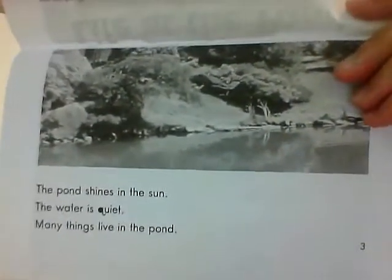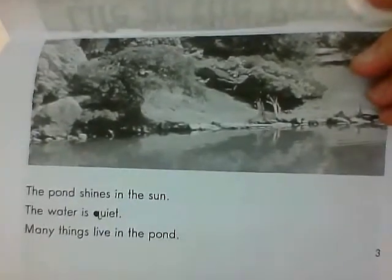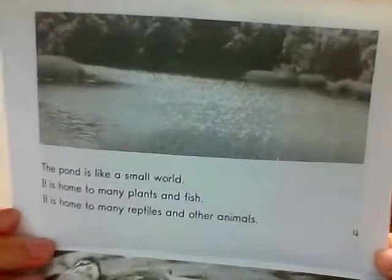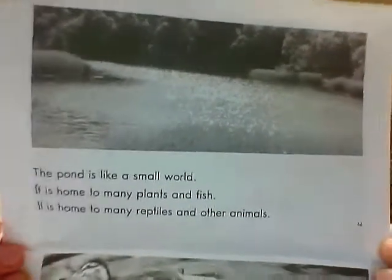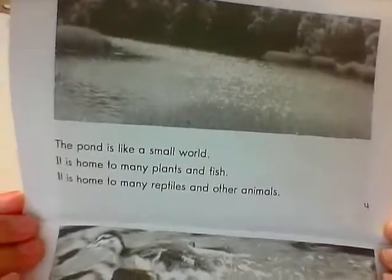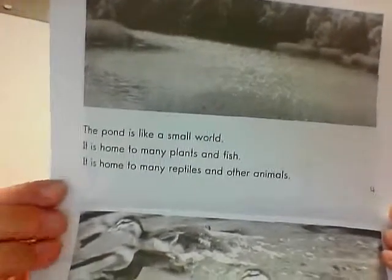Okay. The pond shines in the sun. The water is quiet. Many things live in the pond. The pond is like a small world. It is home to many plants and fish. It is home to many reptiles and other animals.